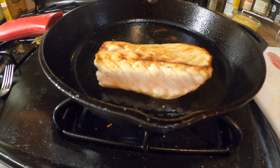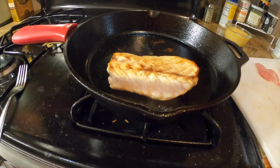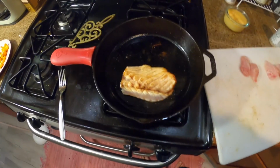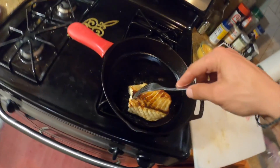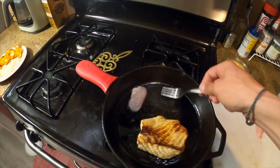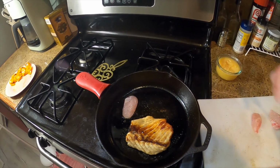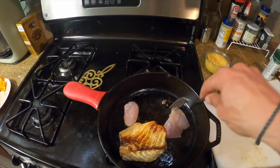Wow, yeah, this is a really hefty piece of fish, so it's probably gonna be kind of challenging to get it to cook all the way through, but low heat will just take some time. So I definitely misjudged the thickness of this piece of triggerfish. They're literally pretty, but it's still raw in the middle. So I'm gonna try some of these cheeks real quick. Actually, let's do one cheek and one collar.